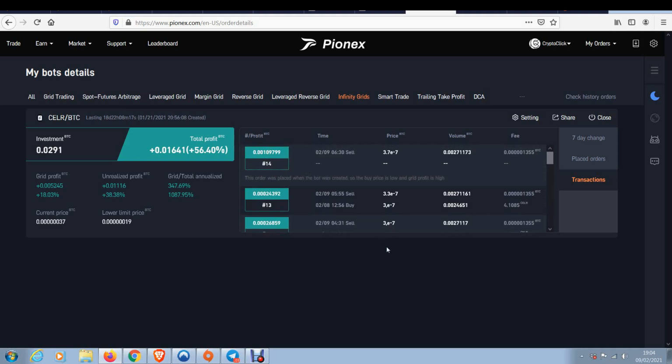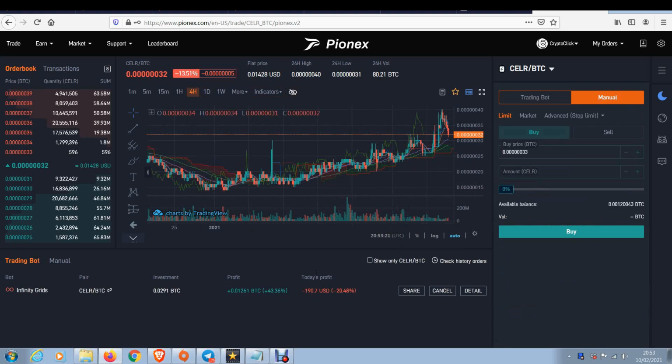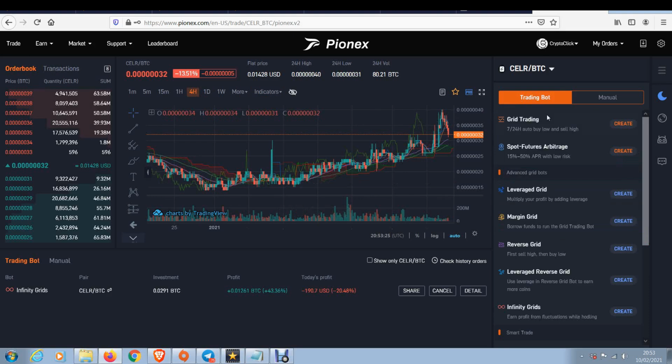So let's have a look at the platform itself, and I'll show you what it's all about. Once you come through to the trading section, you're greeted with this page. It looks very much like any other exchange, so quite intuitive. You can go to manual and buy and sell manually, basically doing spot trading, or we could focus on the trading bots. This isn't a small exchange, by the way.